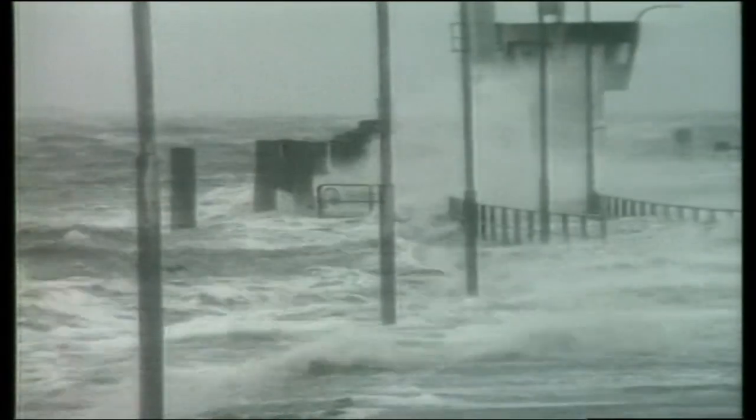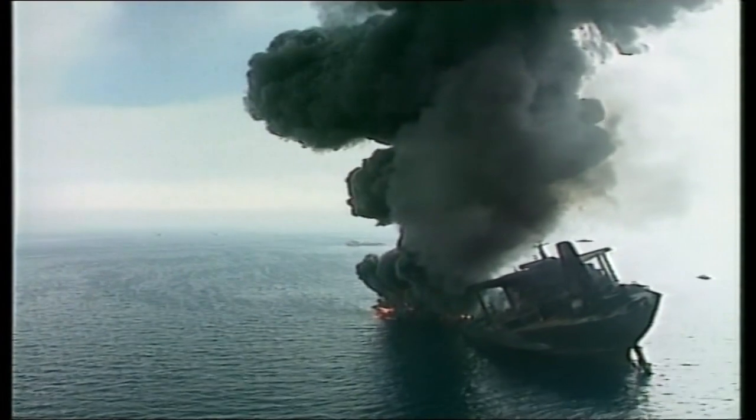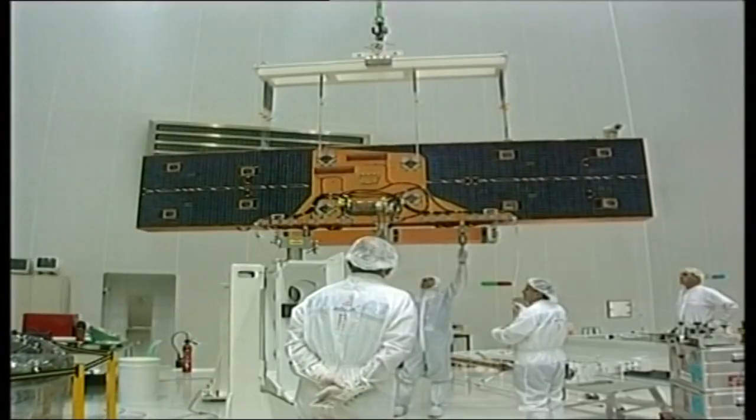It will allow us to study different aspects of the Earth's environment in more depth than ever before, from the stratosphere through to the atmosphere of the Earth's surface. This technology will allow us to look at the oceans, ice, and even down to the deep geology of the Earth below the ocean.